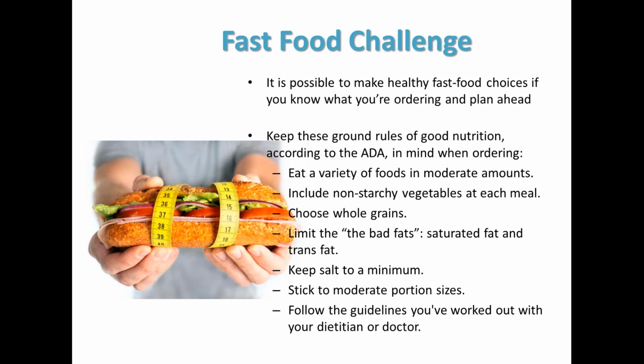Many burgers and sandwiches are made with extra mayonnaise or sauces, and that's where they can hide some of the hidden saturated fats or trans fats. So order these things without the added fat to it, and then you can add it in small portions if you desire. Do not add any more salt to your food. Fast foods are generally already prepared with a lot of added salts in them, but you can choose to not add more at the table.